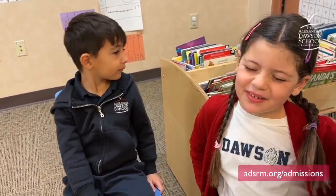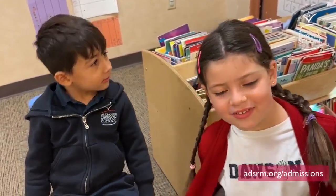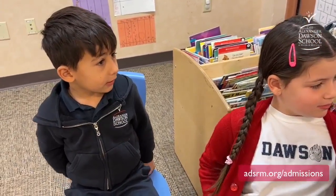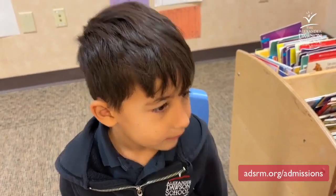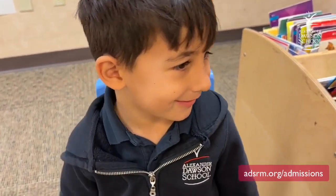We got a mirror to see ourselves, so that we can see our eye colors and everything like that. What else? Do you remember anything else, Rafa, when you did yours? I colored my skin color. You colored your skin color. Did you have lots of different choices for your skin color? How did you match it? I did my hair brown. You did your hair brown.